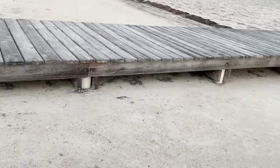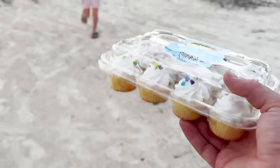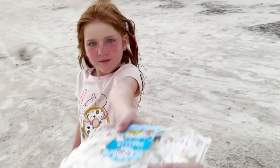All right, is this where we're doing the party? Are we doing it here? Do you want to present the birthday cupcakes? Come on, Niko. Oh, one thing. Oh, no throwing baby coconuts.